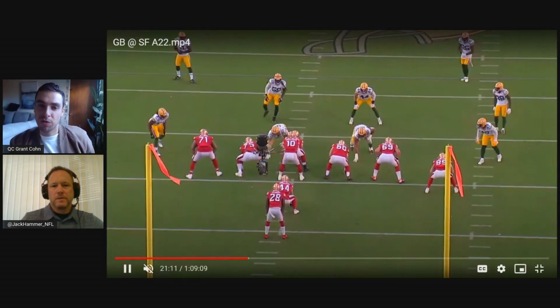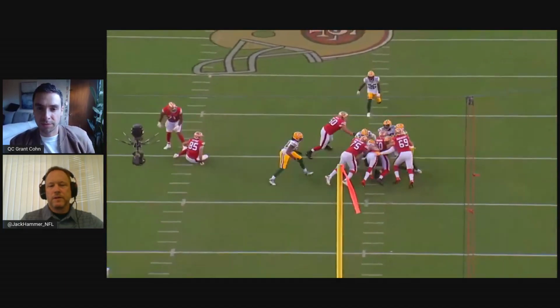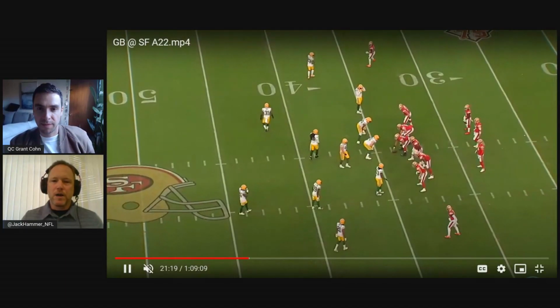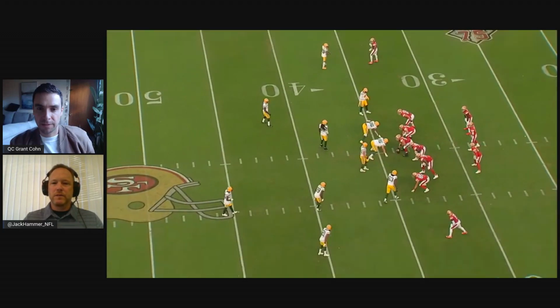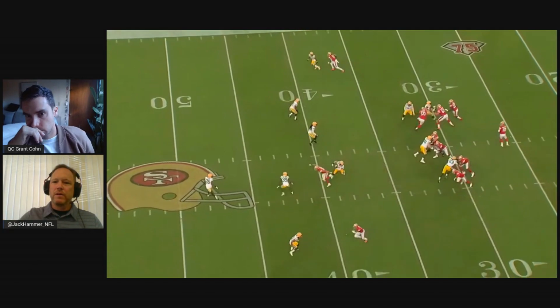It's hard to say that it's Sermon's fault. This blocking is just, there's nowhere to go. No, there isn't anywhere. And that's the problem. The problem that they have is they're compressed because he doesn't really have the ability to get out to the outside all that well.